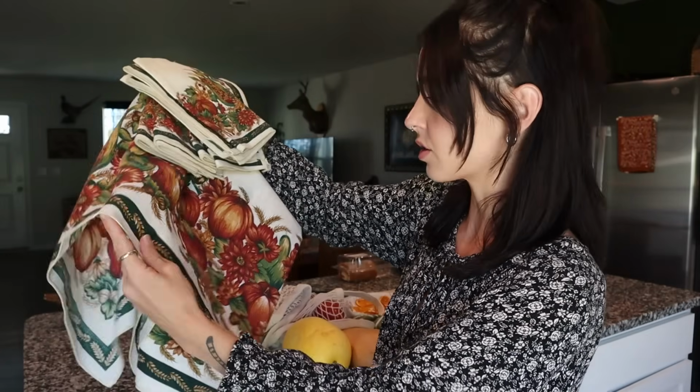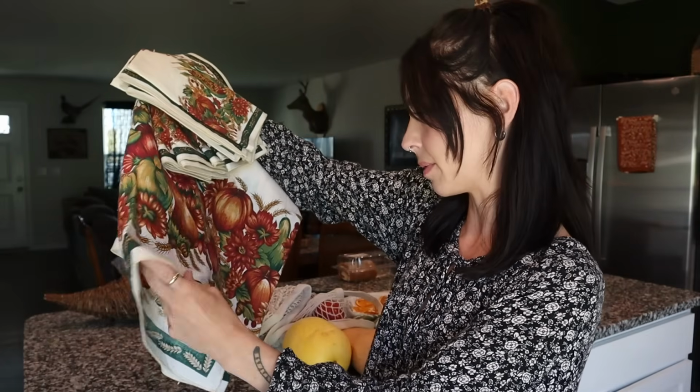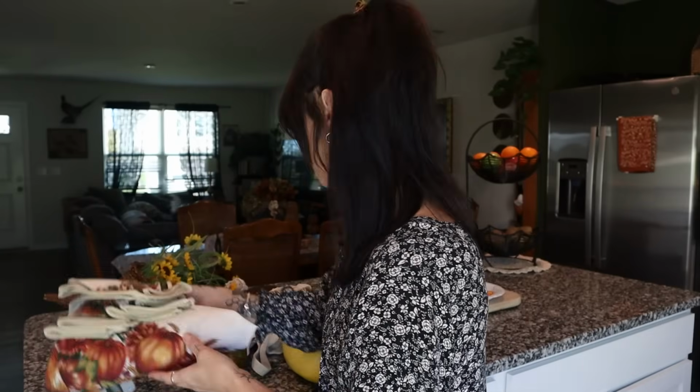I was thinking this would be perfect for like beginning of November before I decorate for Christmas, so I can keep the fall decor out whenever I take out a little bit of the Halloween, and I can go more Thanksgiving-y, if that makes sense. The colors match my kitchen perfectly. It's got pumpkins and apples and corn, so I'm very excited about that. I just need to throw them in the wash before I use them.